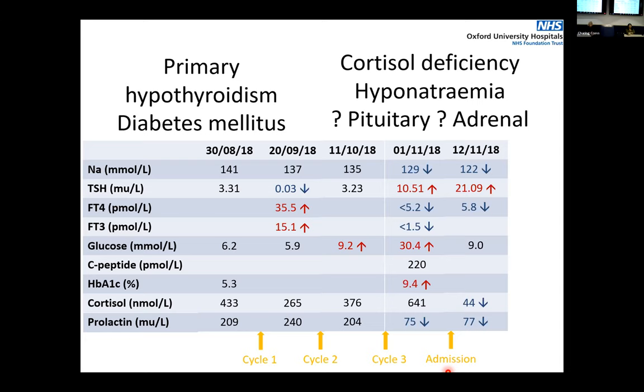I think there was a question on Zoom. Yes, thank you. That was a wonderful case. I was just wondering if there was any positivity in thyroid antibody, like there was with the anti-GAD. The question was whether there were any positive thyroid antibodies. They were negative. The thyroid peroxidase antibody was negative, but the thyroid receptor antibody was not measured.